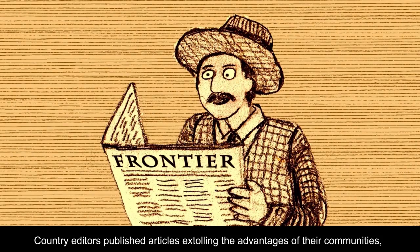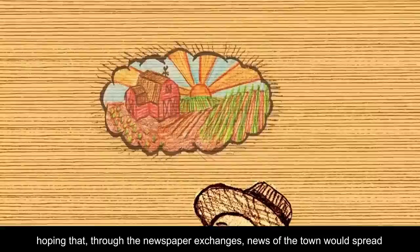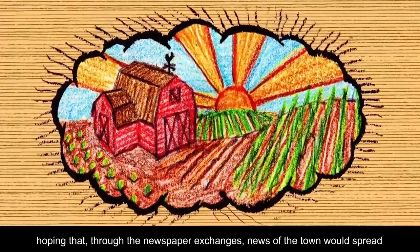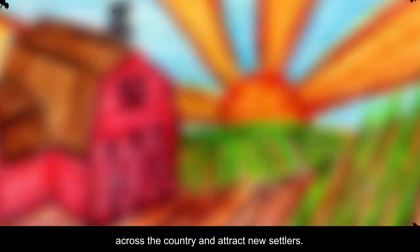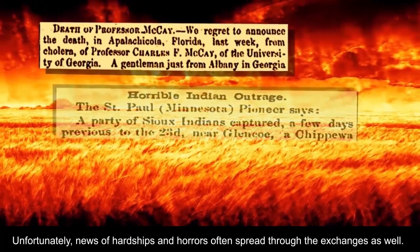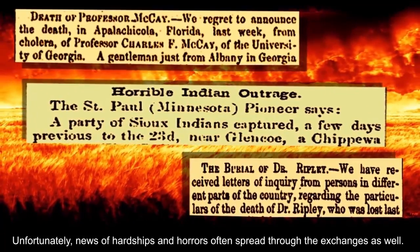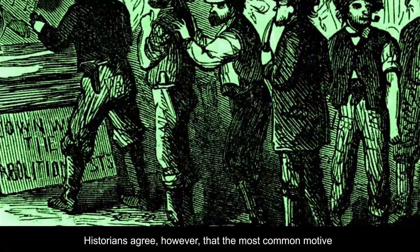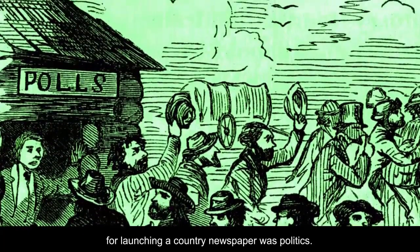Country editors published articles extolling the advantages of their communities, hoping that through the newspaper exchanges, news of the town would spread across the country and attract new settlers. Unfortunately, news of hardships and horrors often spread through the exchanges as well. Historians agree, however, that the most common motive for launching a country newspaper was politics.